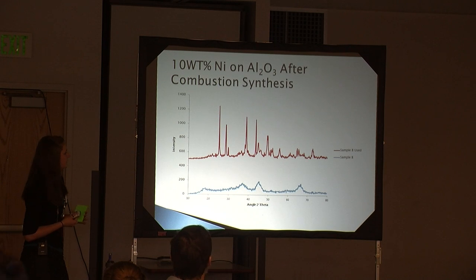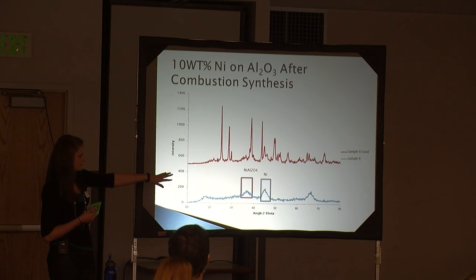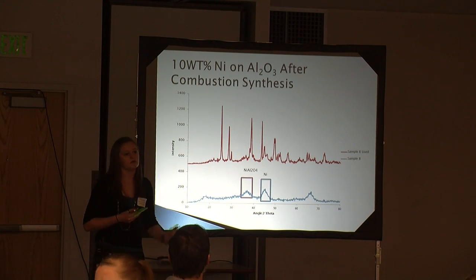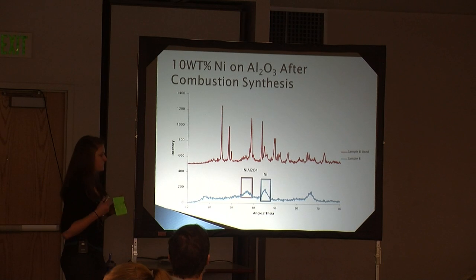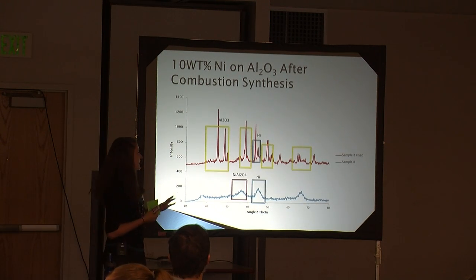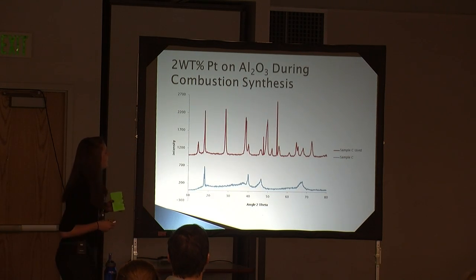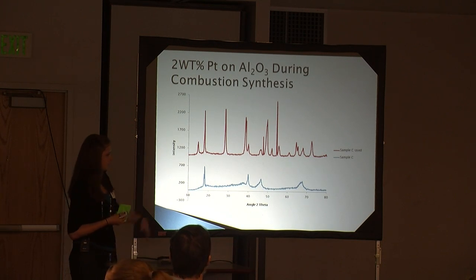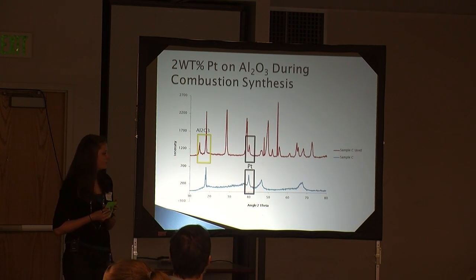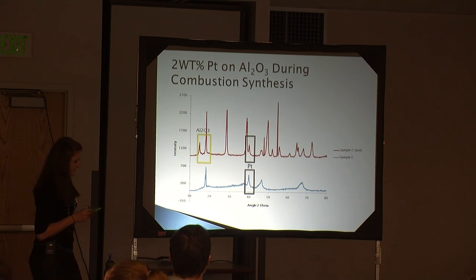This is sample B, used on top, new on bottom. Sample B has the 100% peaks for nickel aluminate and nickel. Notice the nickel oxide peak is missing, that is a good sign. We don't want nickel to oxidize. And the nickel peak stayed strong, which is another good sign, whereas the support got rid of the nickel, which is okay too. This is sample C, used on top, new on bottom. They both had very strong platinum peaks, and the used had a support peak.